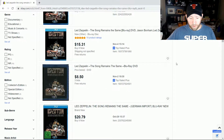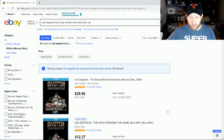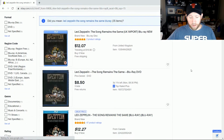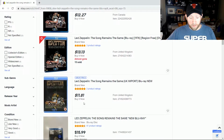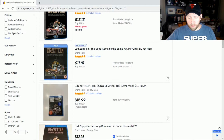You could scroll through it and see it's a little bit all over the place when it comes to price. I'm going to look at lowest first. So you see new at $12. You could see pre-owned that's being bid at $8.50. Another new, another new, another new. So a lot of really cheap news. But one thing you want to pay attention to is where it's coming from. So you can see these lower priced news are coming from the UK. That one's from Canada, another UK, another UK.